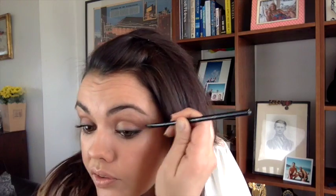Doesn't matter if it's not precise, as I said. You're smudging it up so it nearly disappears. You're just instantly giving yourself a very, very subtle, smoky kind of look. Use it on its side like I am and just push it upwards. Now you can do more or less if you want to.